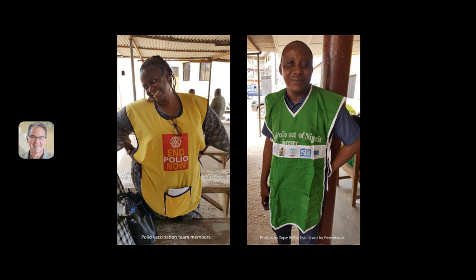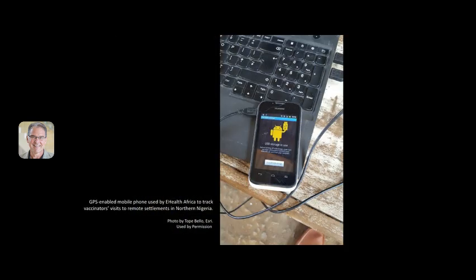Once the eHealth Africa GIS team had digitized the key vector features needed to dispatch vaccination teams, they set up a procedure to track the villages they visited and the households where they vaccinated children. Vaccinators used the new maps to navigate to target villages. They carried mobile phones equipped with GPS receivers that recorded their locations every few minutes.